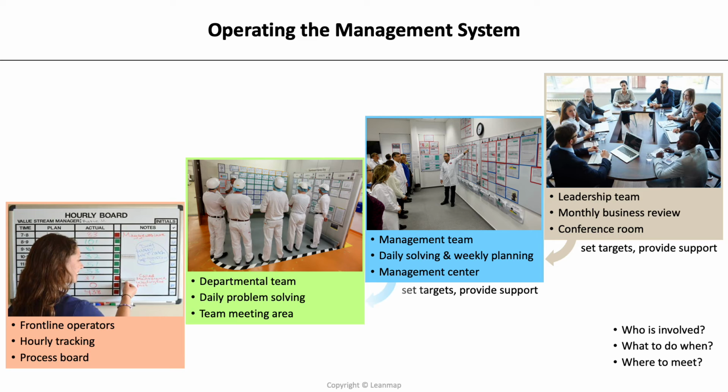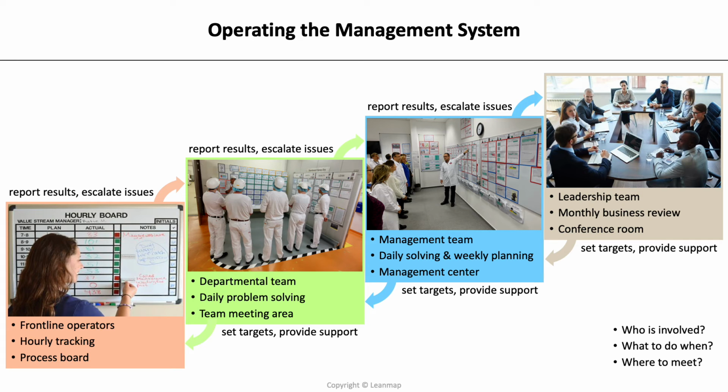Targets are set and support is provided top-down. And results are reported and issues escalated bottom-up. This is the way to connect the different levels of the organization into one interconnected management system. In this case, 4 levels.